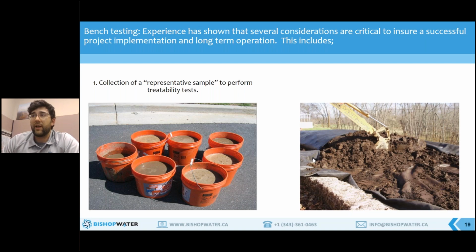So for a metal leaching and acid rock drainage type site, we would request that we have an opportunity to either visit the site ourselves and collect representative samples, or have consultants that are already actively engaged with the site collect samples and bring them to our lab. We have a lab here in Renfrew, Ontario, and we also do mobile field testing as well.